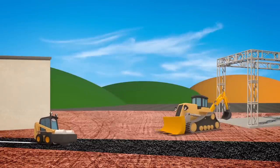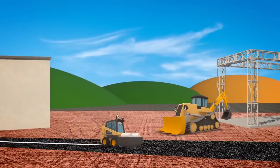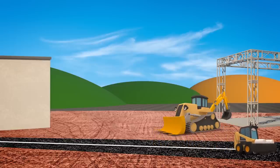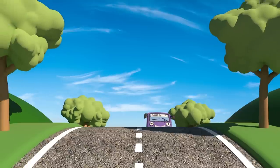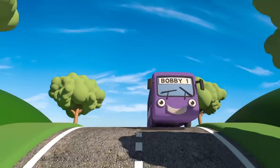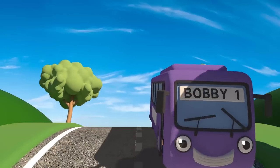And look, here comes Sid the Skid Loader. He has a line painting attachment. What a nice straight line he's painting. Well done, Sid. That looks brilliant. Now the road's finished, we need someone to test it out.